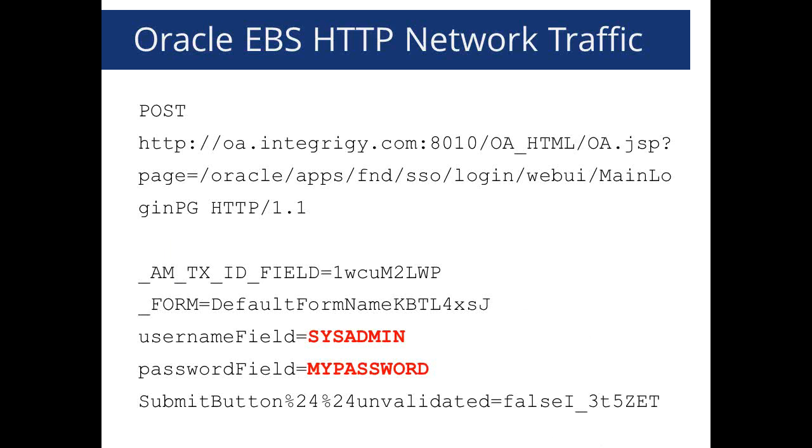So what I did here was actually put a sniffer on the Oracle E-Business Suite. I had a browser running on my laptop, and I connected to the Oracle E-Business Suite environment, went to the login page, and signed in as the sysadmin user. The fields in red there are basically sysadmin, and my password is the password that we set up for sysadmin. Not a very good password, but just as an example so you can see it. That's flowing across the internet unencrypted.